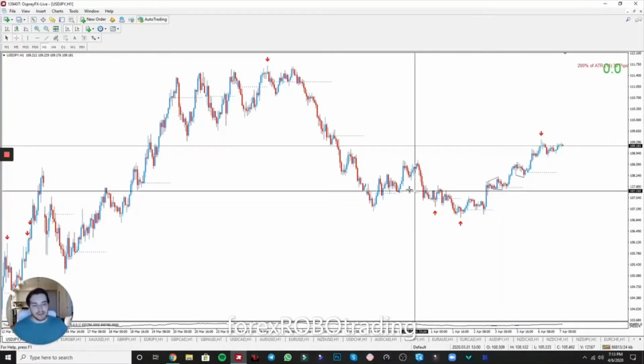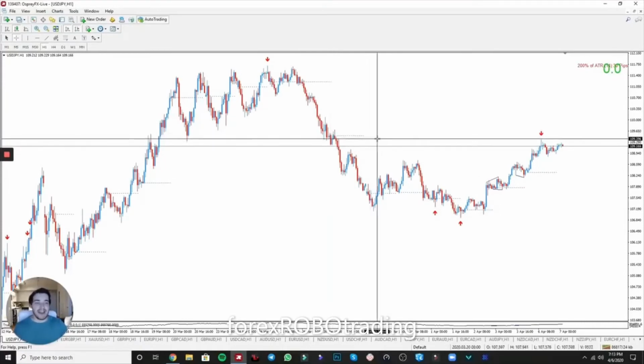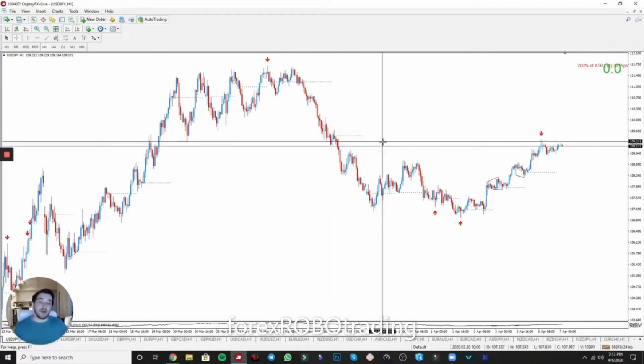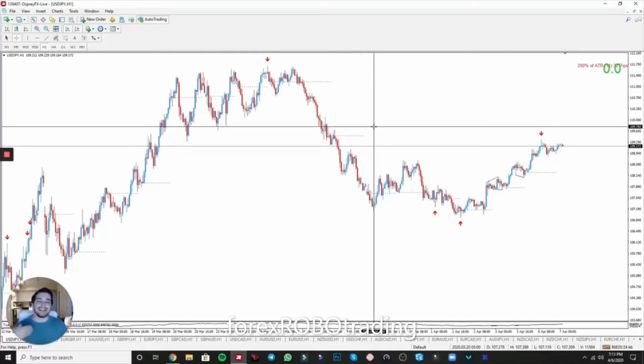So this right here, this indicator, you see these dotted lines? This is letting you know once 5 p.m. Eastern Standard Time comes around and when the new session is about to open up, right? When the new day is about to start. So this is why it has a daily open.